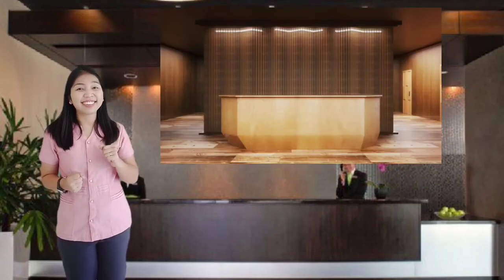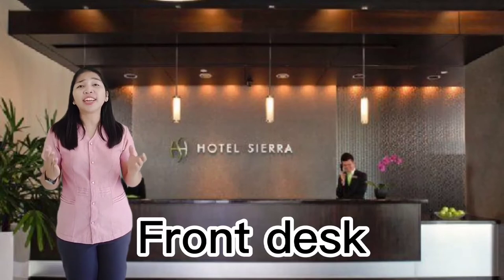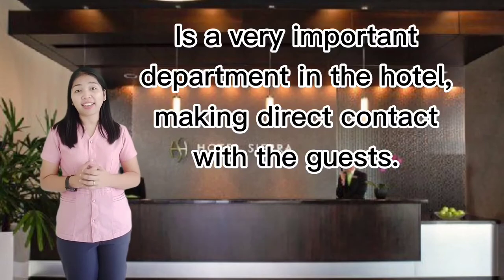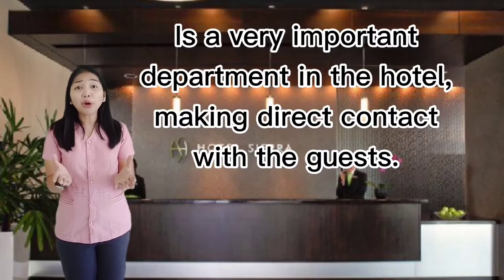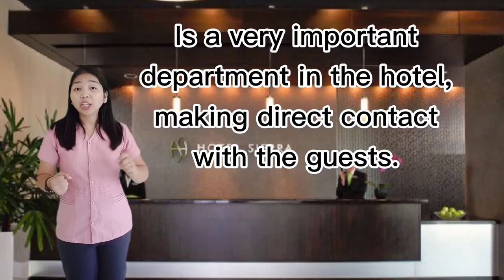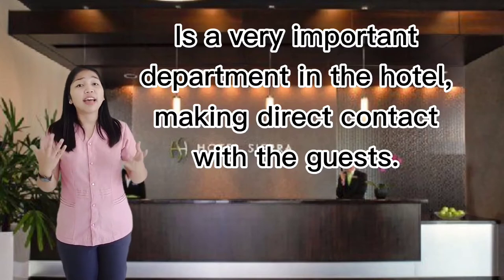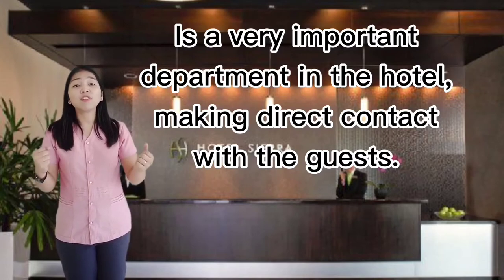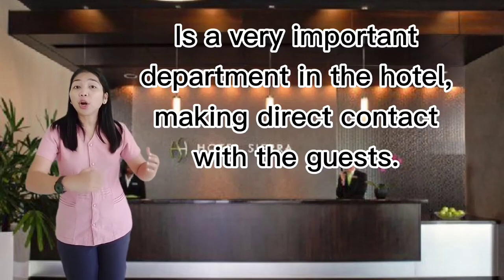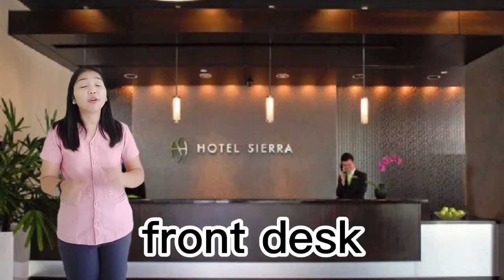Yes, it's a desk, and it's a front desk. And it is very important in the department, in the hotel, because this is where we make direct contact with the guests. This is where we can place our notebook. This is where we place the logbook, where the guest signs on the transaction. This is where they put their things, their bags, while we are talking to them. This is where the telephone sometimes is being placed. So this is just simply a desk where we make interactions between the officer or the front office service personnel and the guests themselves. So it's the front desk.